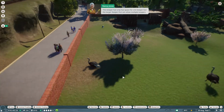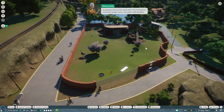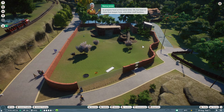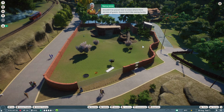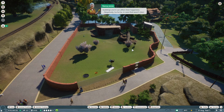This keeper hut only has space for 1 keeper, but the larger keeper hut can allow multiple keepers to prepare food at the same time. Oh, but bear in mind that keeper huts and other staff facilities shouldn't be placed near to areas where there are lots of guests. Guests don't like seeing facility buildings, and it can affect their happiness. Negatively. In case that wasn't clear.